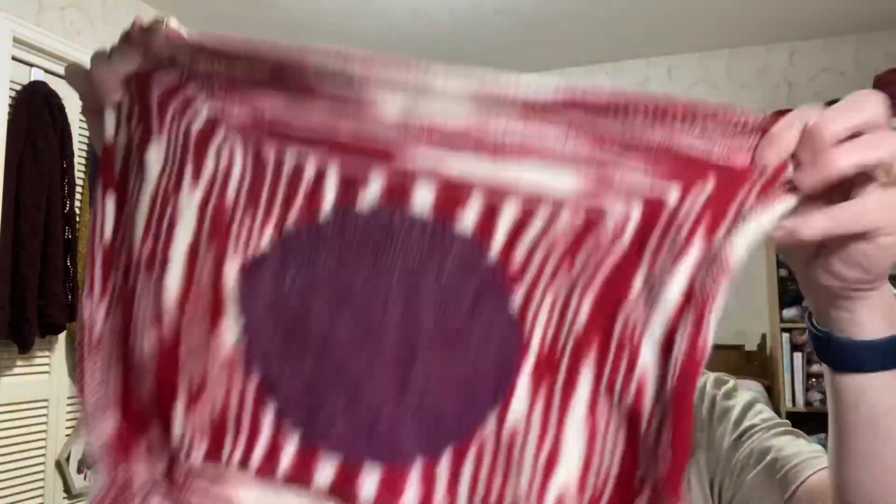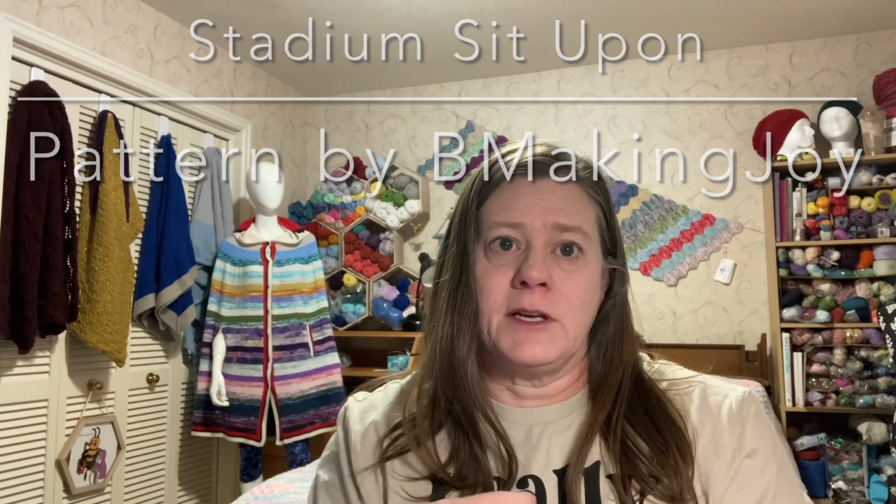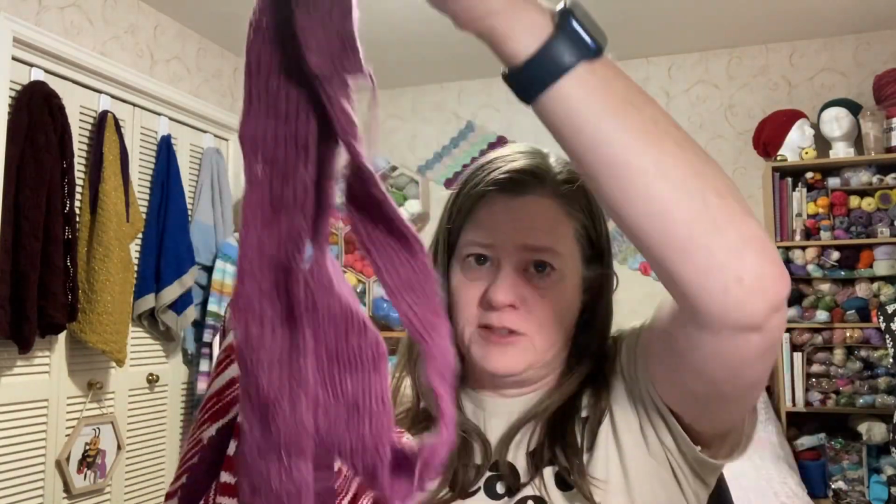UFO, unfinished object, number 6, is my dodgeball sit-upon, or carry bag. So this is a modification of my stadium sit-upon pattern that I released. I think I released it January of 2024. At any rate, this is a modification of that pattern. The pieces are all knit. It just needs to be assembled. And the knitting was finished in March.